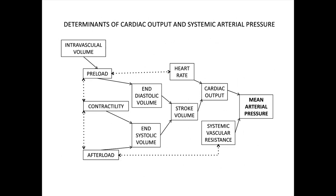I think that this diagram, and anybody that comes into the OR with me will definitely see this diagram, I like to talk through it because the story of MAP has a lot of different players in that story. So if you were to start with MAP and go down to your left, look at the systemic vascular resistance.